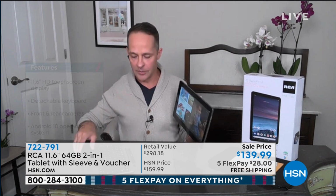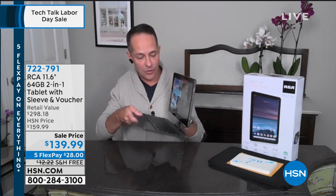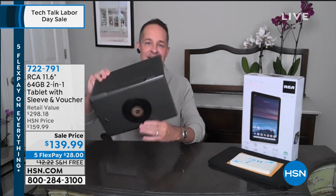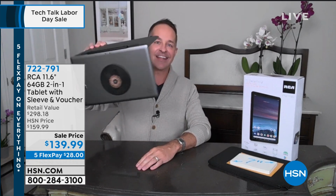Then when it's time to really sit down, use a keyboard, do some thoughtful work, do a little bit of typing or searching, maybe you're gonna spend a couple hours getting a work project done or a school project done, well then you just take the included keyboard. You don't buy the keyboard separately. It's included. This is called the MagnaLink docking system. It's a magnetic linking docking system.